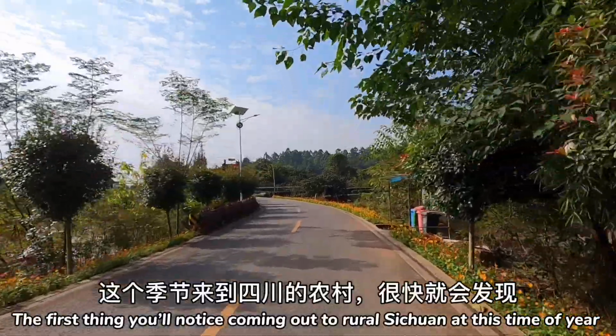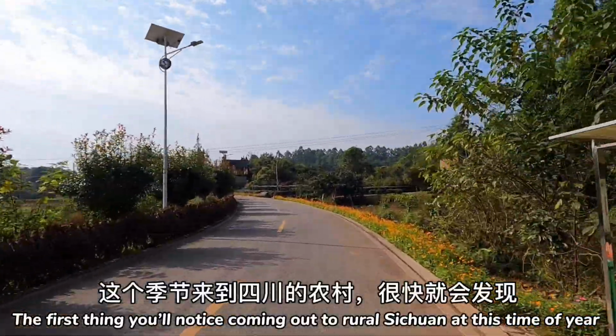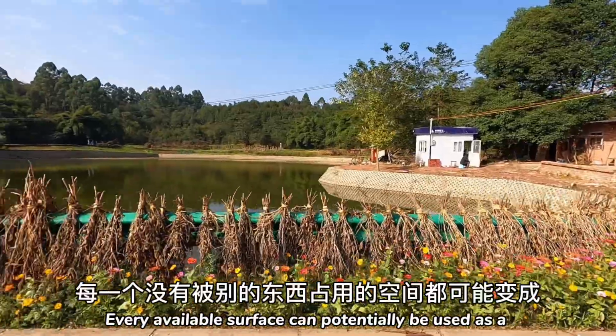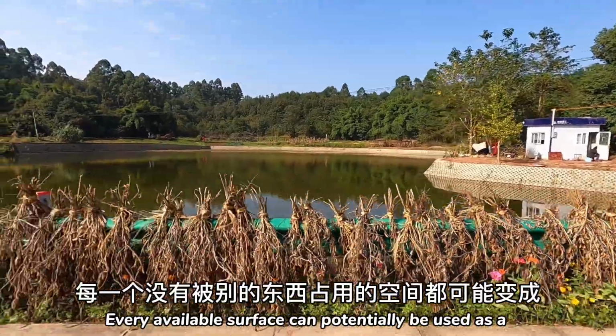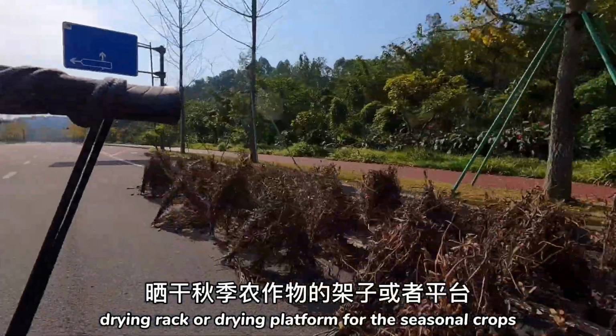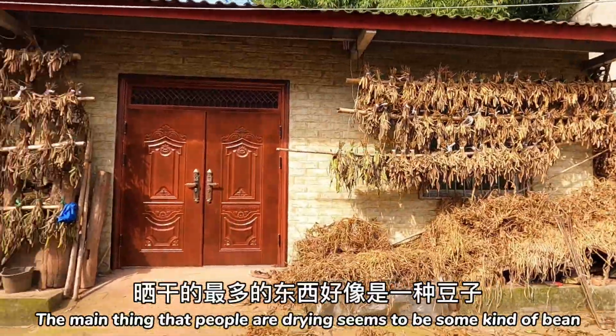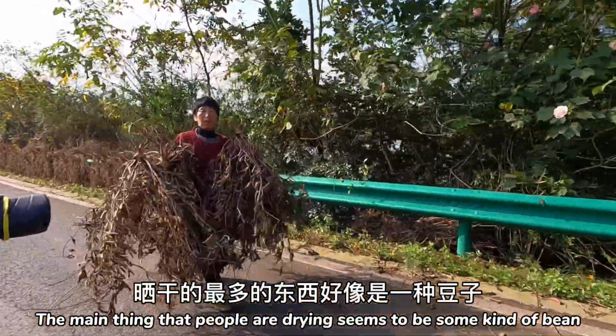The first thing you'll notice coming out to rural Sichuan at this time of year is that the fall harvest is in full force. Every available surface can potentially be used as a drying rack or a drying platform for the seasonal crops. The main thing that people are drying seems to be some kind of bean.